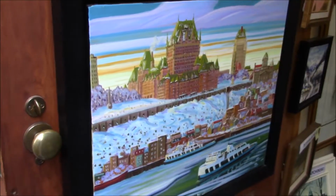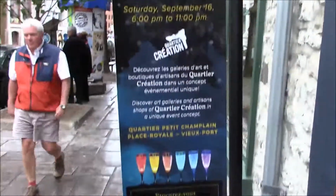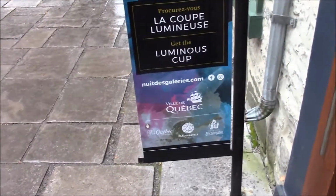We are in old Quebec City, and we're gonna go to see a store to find some gemstones. Come on, Alex. Come on, guys. Alex, this is a very nice art gallery. I guess the name is Le Belly. Galerie d'Art Le Belly.